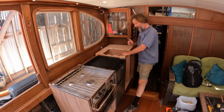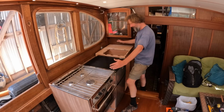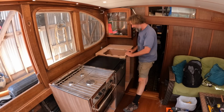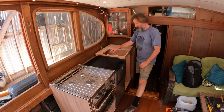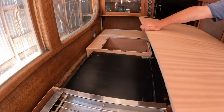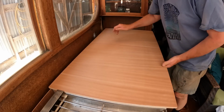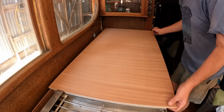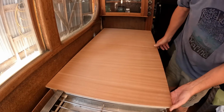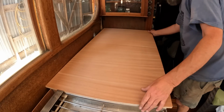So I have one remaining piece of mahogany plywood big enough to make this countertop, albeit with the grain in the wrong direction, but I'm not going to worry about that too much. It means I have to redo all these notches. Big deal. Let's go. So there's going to have to be a pretty major cut along the back side there, and that'll drop that into there eventually.